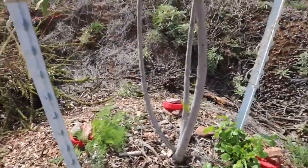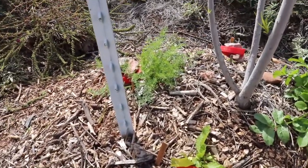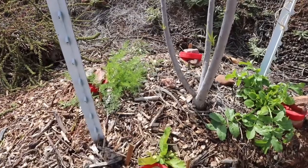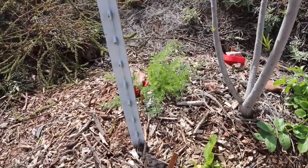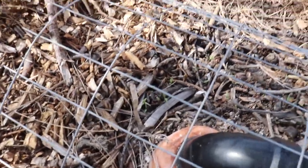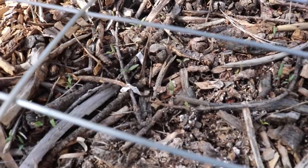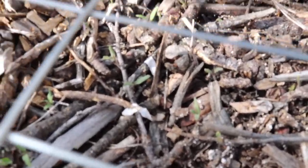We did have a frost last night. It was a light frost. I have a lot of frost-hardy plants growing here. They didn't seem to be too affected. Another interesting thing, down where the greywater empties out, we have some plants sprouting, probably from some seeds that have been washed down the drain.